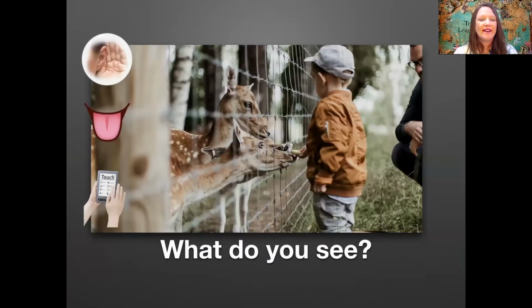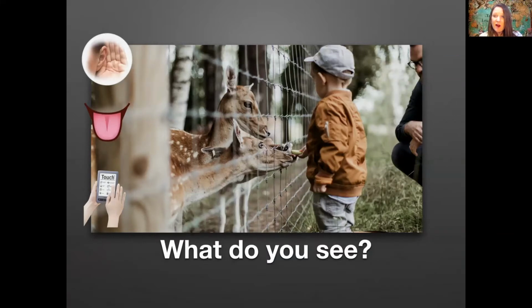So let's go on. Here you will see that I want you to come up with nouns that you can hear, that you can taste, and that you can touch. First of all, I'm going to give you just a couple seconds to look at some of these things. What's something you can hear? Do you hear the dad talking? Dad might be saying, be careful. So you hear dad. Dad's a noun. Maybe you hear the little boy. Maybe he's giggling. So there's a noun, the little boy.